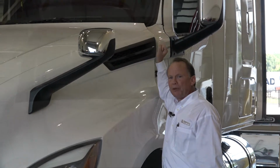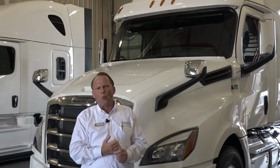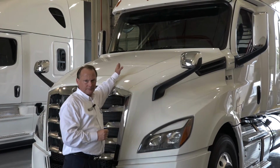We've gone to a single piece of glass. What does that do for you? Right off the bat, you pick up a 12% better wiper path. You have uninterrupted visibility.